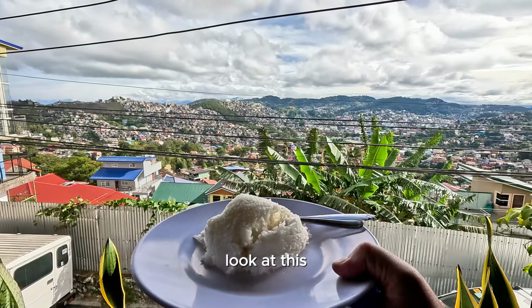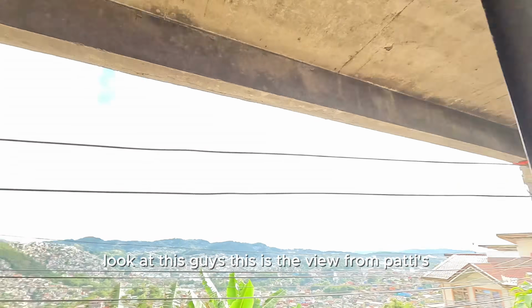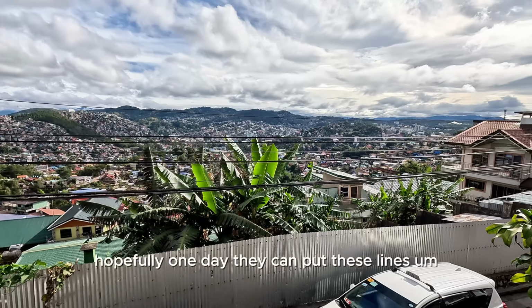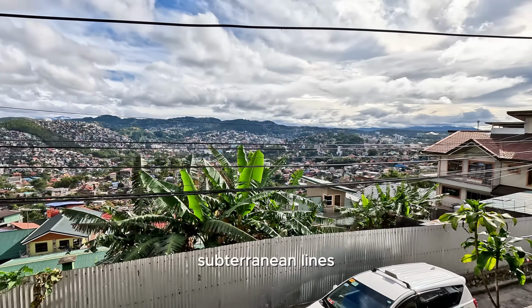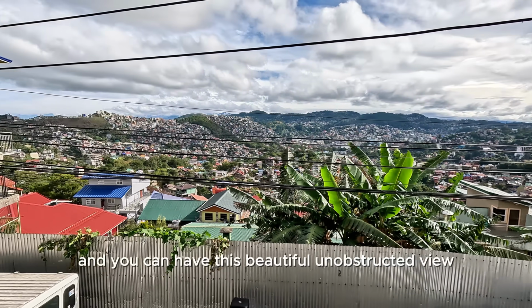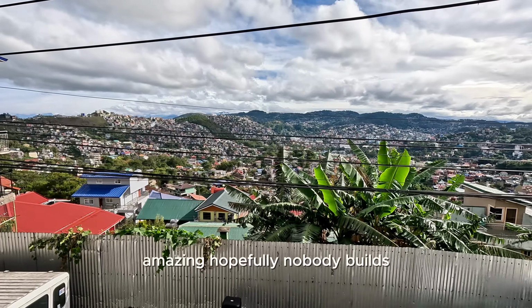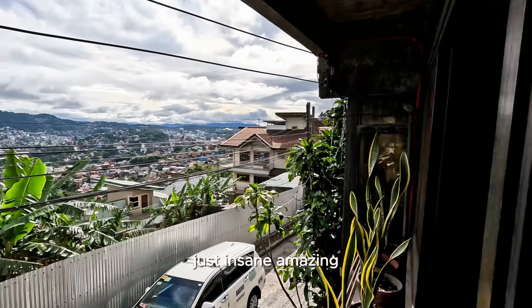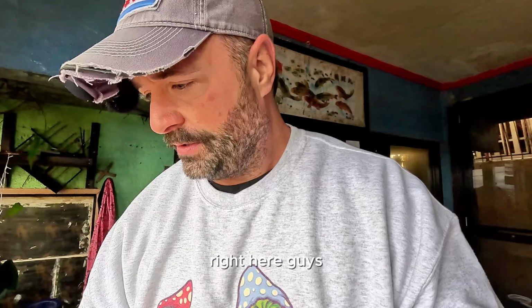Wow, look at this. Just beautiful. Look at this, guys. This is the view from Patty's Point Eatery. I am out of breath. Hopefully one day they can put these lines in the ground, subterranean lines, and you can have this beautiful unobstructed view. Look at this, just amazing. Hopefully nobody builds a house like this right here, because these views are just insane. Amazing. So let's eat right here, guys.